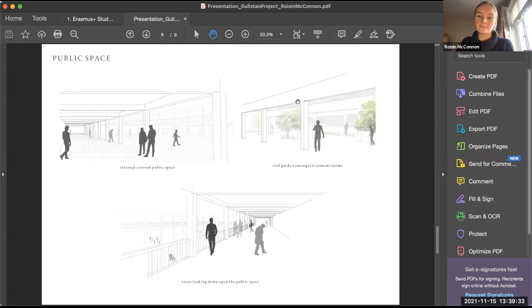And then this would be an open structure in order to allow light in. And then the last perspective is views looking down upon the public space. So I thought it was quite interesting to be able to experience the public space from different views, different angles, not just always down on the ground floor.